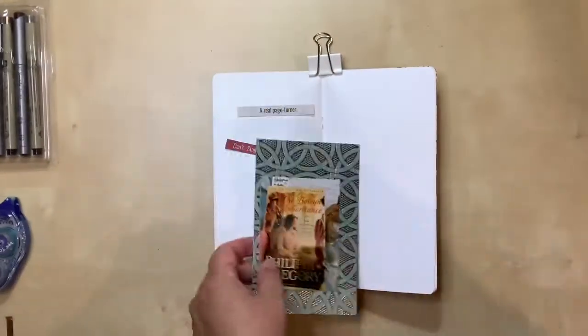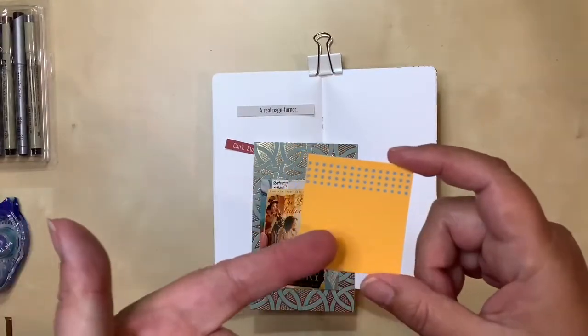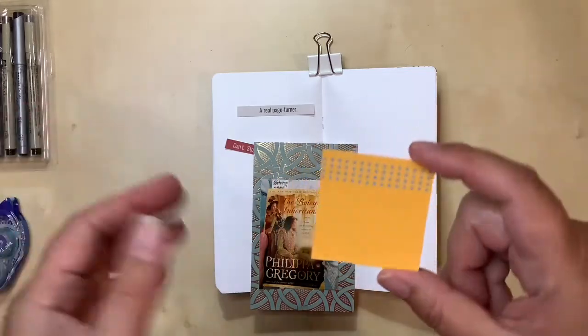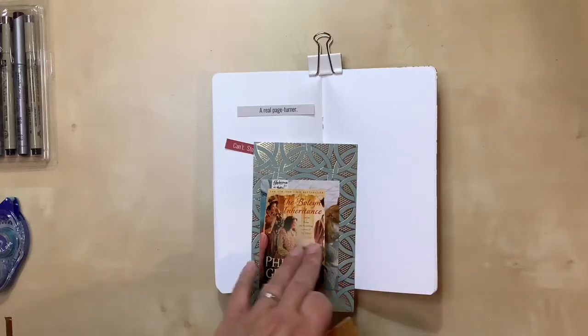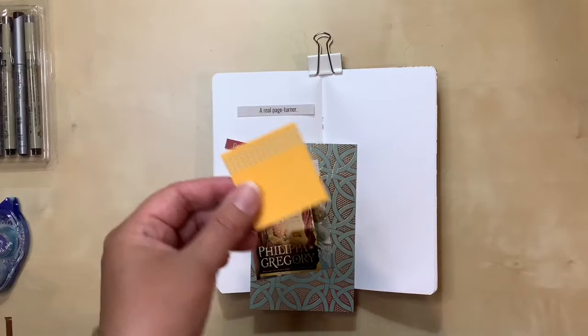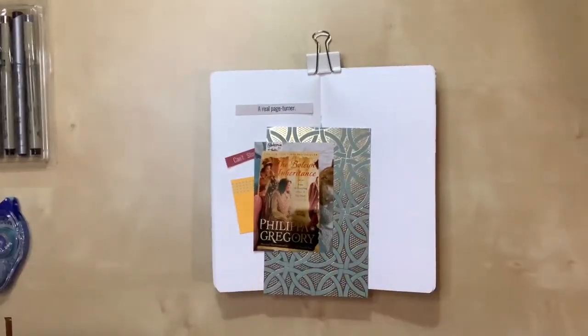And then I also found this little 2x2, I think it's a 2x2 square, and I don't remember where this came from, if it came like that or if I cut it from another piece. But I want to tuck it in somewhere because it has the blue in it and it has kind of this yellow. So I don't need a lot because it's quite bold, but I want to tuck it in so it's peeking out maybe somewhere.